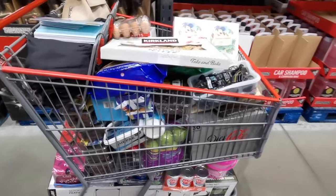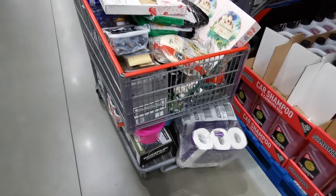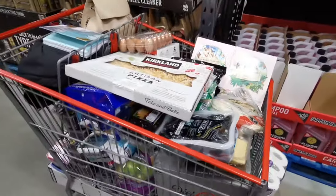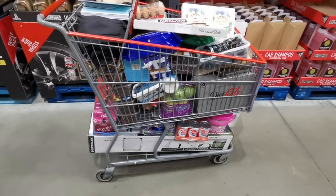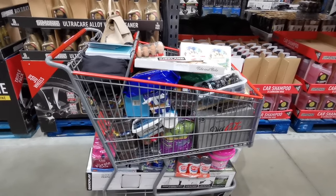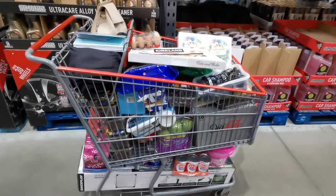Okay, so let's give you a look at the final trolley. It is a fully loaded assortment of stuff, but there is some serious, serious food in there. So let's get this trolley loaded in the car and get my stomach loaded full of Costco pizza.